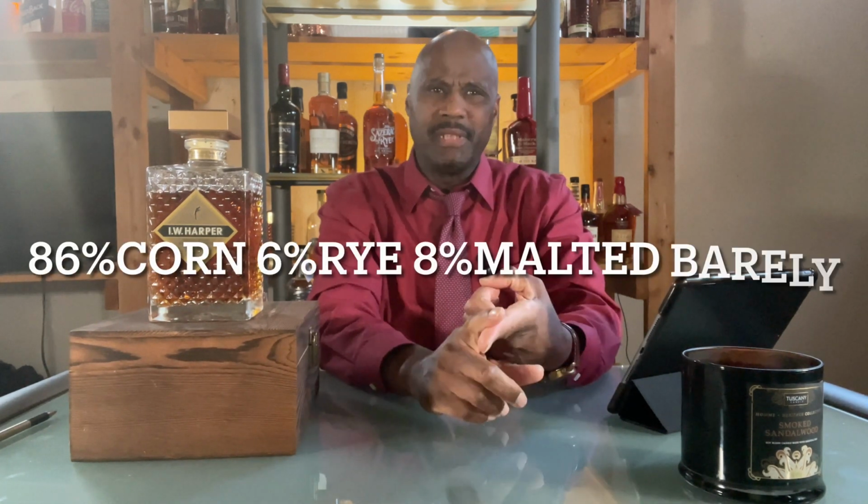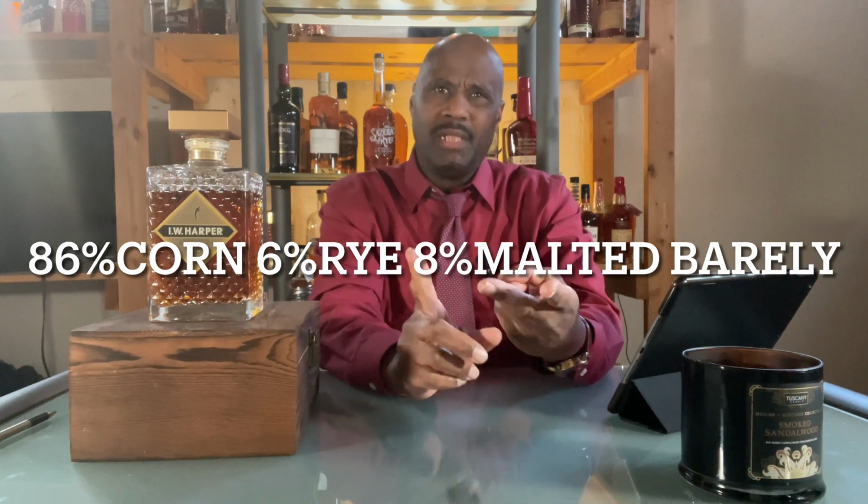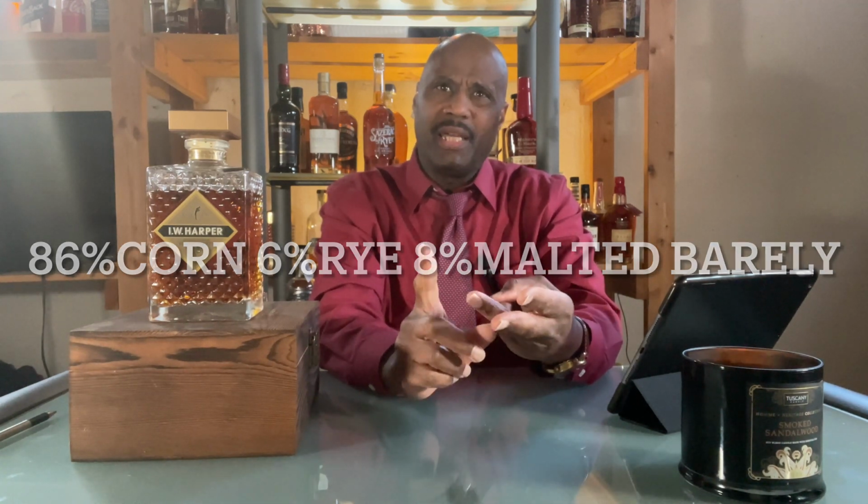Now it has an MSRP of 80 to 90 bucks. So it's a hefty price tag, and it's 86 proof as I stated before. It comes in at 86% corn, 6% rye, and 8% malted barley. So not a lot of heat there because of not much rye, but do you get a lot of age with this being only 86 proof?